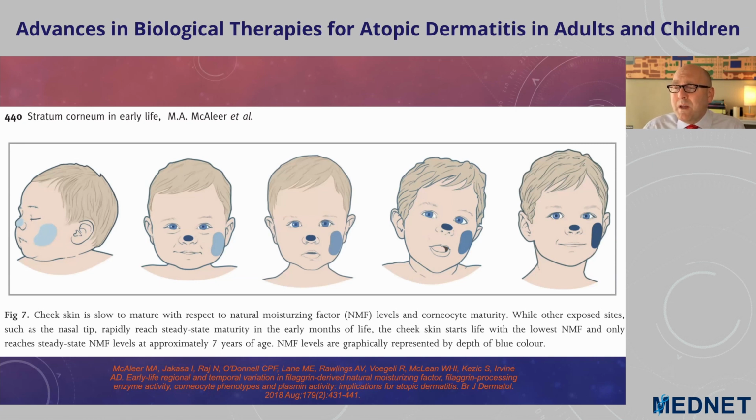This is a beautiful paper from McAleer et al. in 2018, where they actually showed that the maturation of the skin is different. And this may explain why, for example, we often see what's called the headlight sign. The nasal tip is usually spared, but the rest of the face usually is pretty involved with atopic dermatitis. And it turns out that natural moisturizing factor levels get normalized very quickly on the nose, but take a long time on the cheeks. So finally, we can understand, aha, that's why the cheeks are so often broken down and irritated, but the nose is almost invariably okay.